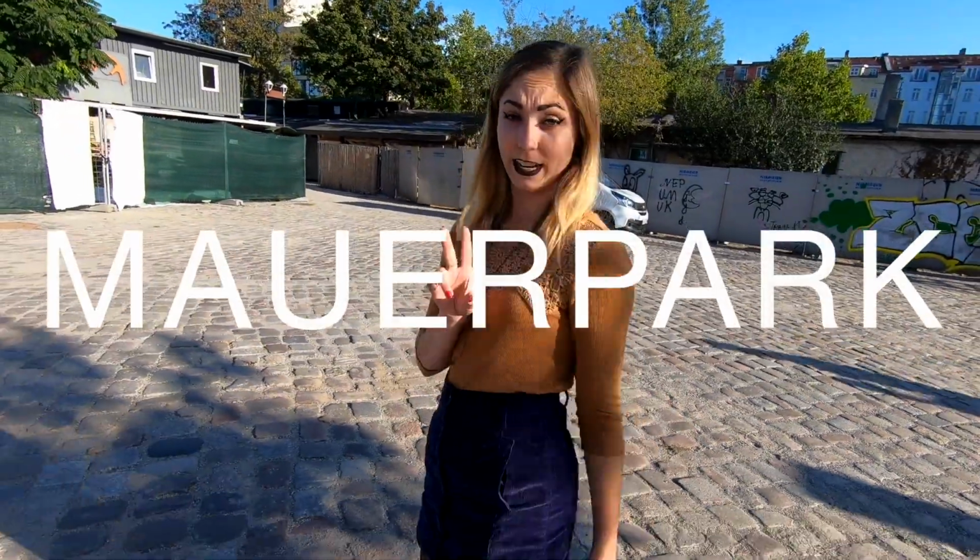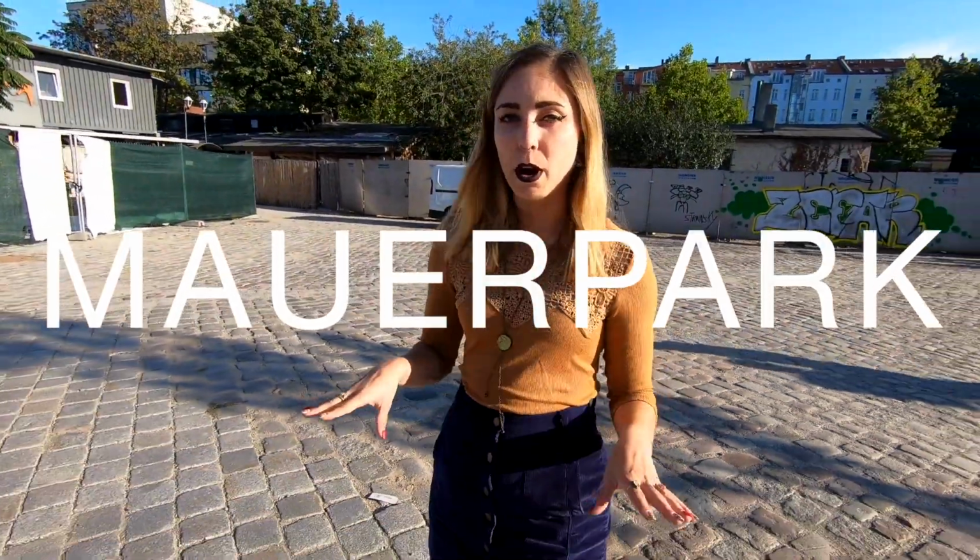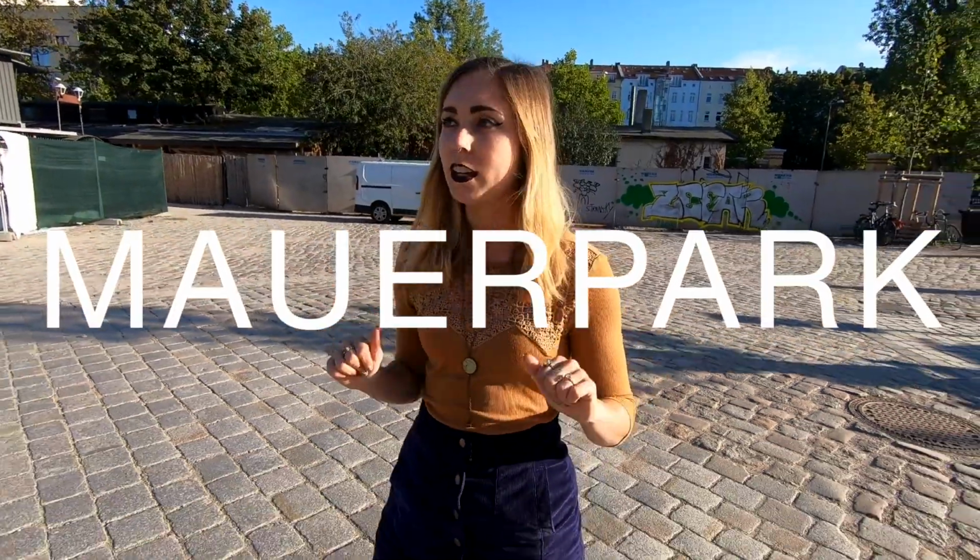Now we're reaching our second stop. We are in the Mauer Park in Prenzlauer Berg, that's in northern Berlin. We're going to show you today the karaoke pit that's known as the bear pit because the bear is the symbol of Berlin. But first we're going to walk through the Sunday flea market that's very, very popular here.